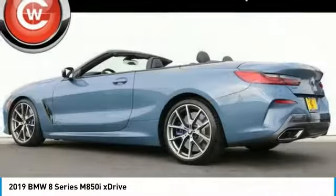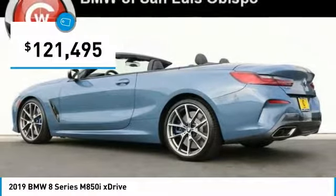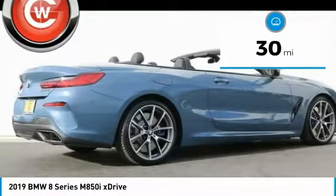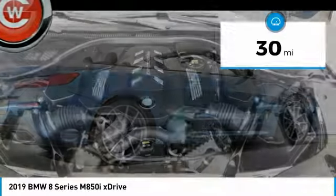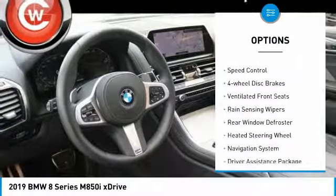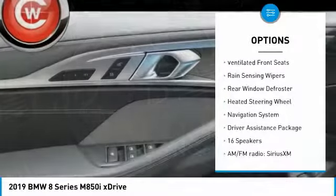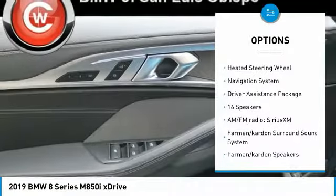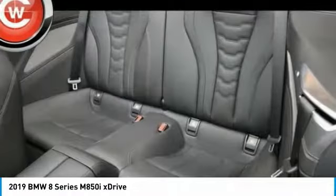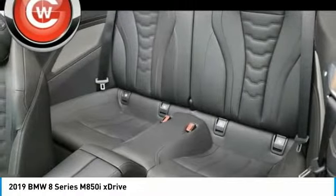Born for speed and is priced below $125,000. This vehicle has less than 100 miles. Here are some of this vehicle's great options: electronic stability control, brake assist, traction control, remote keyless entry, speed control, four-wheel disc brakes, ventilated front seats, rain sensing wipers, rear window defroster, heated steering wheel.